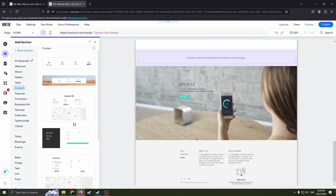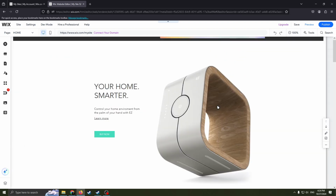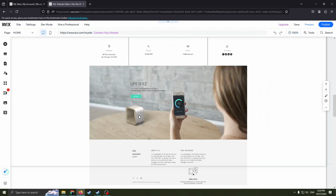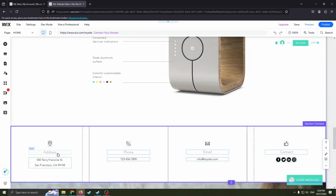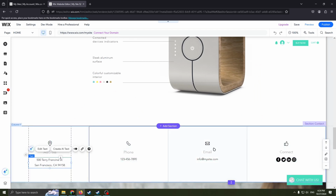You can just pick any of these and drop it here, for example, if you want it. So of course we can edit here, change the address, phone number, email address, social bar. We can link these buttons to be our real social media websites, and it's really easy to use.